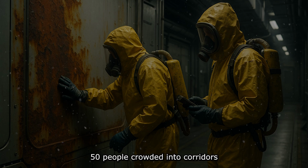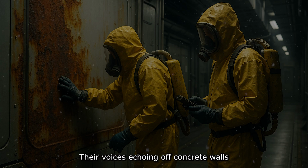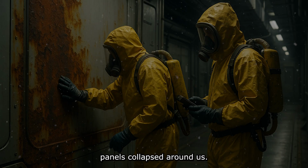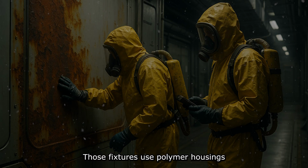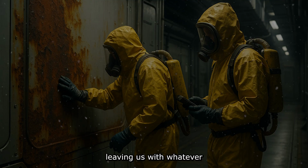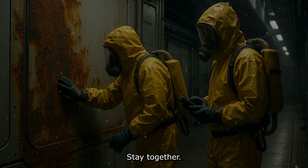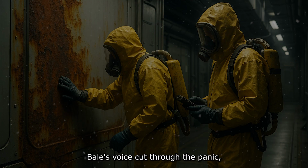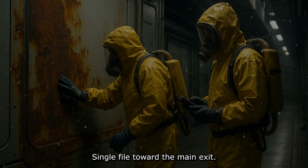50 people crowded into corridors designed for maybe 20, their voices echoing off concrete walls as synthetic ceiling panels collapsed around us. The emergency lighting had failed. Those fixtures used polymer housings that were dissolving like sugar in rain, leaving us with whatever flashlights and phone lights still functioned. "Stay together." Vale's voice cut through the panic, but I couldn't see him in the crush of bodies. "Single file toward the main exit."